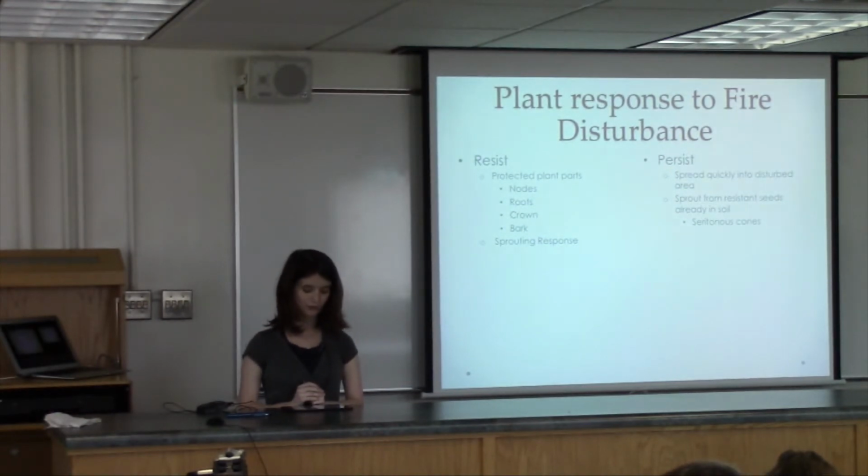Plants have two main strategies when it comes to dealing with disturbance. They either resist the disturbance or they subsist afterwards. Plants resist fire disturbance via a culmination of different attributes. Some important variables are the size of the plant, the thickness of any bark, the shape, density, and size of the crown, the position and protection of the nodes, and the age of the plant.